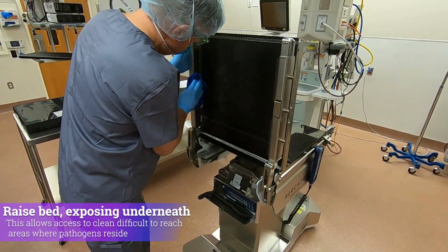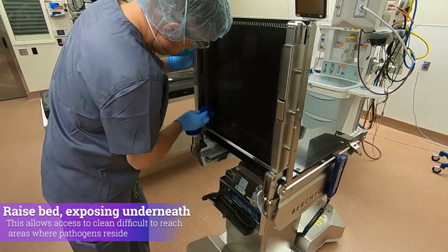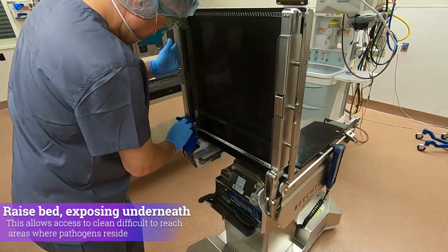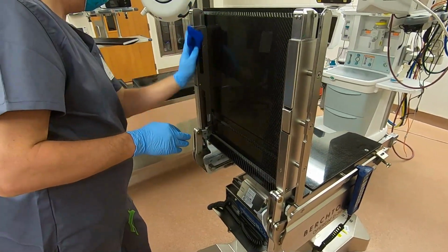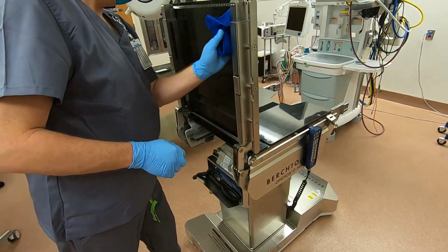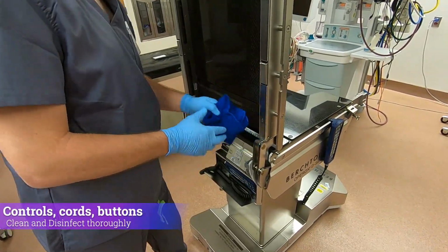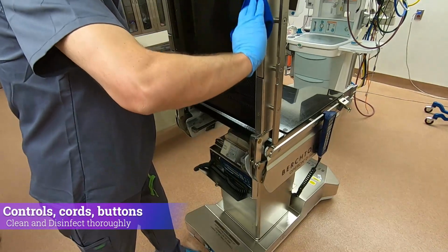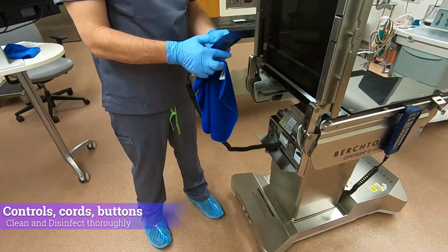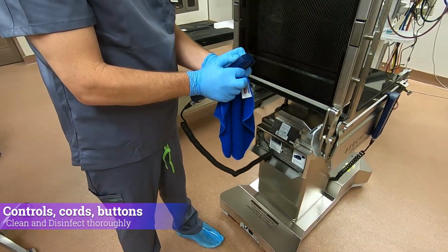Cleaning principles still remain the same. Top to bottom, cleanest to dirtiest, and clockwise, counterclockwise. But you'll notice additional scrubbing is used to ensure that all surfaces where there may be buildup of blood or body fluid may occur. This ensures that every area is properly cleaned and disinfected to the highest standard of the healthcare industry. Thoroughly clean and disinfect all control knobs, cords, and buttons.